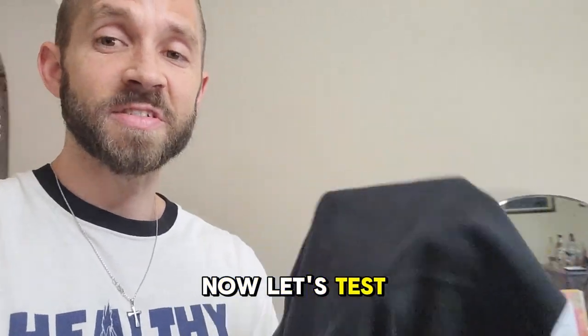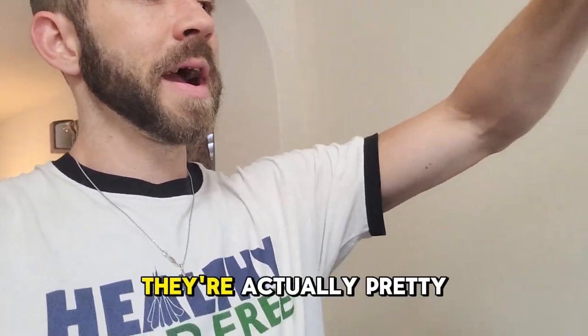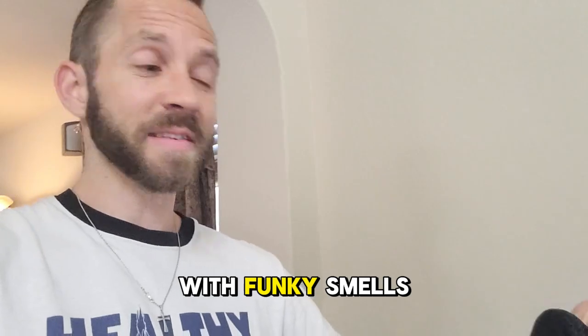Now let's test the boxers next. And the boxers, they're actually pretty comfortable, I will say. And the other nice thing about silver that I will add is silver is antimicrobial. So it helps with funky smells, which is a good thing.